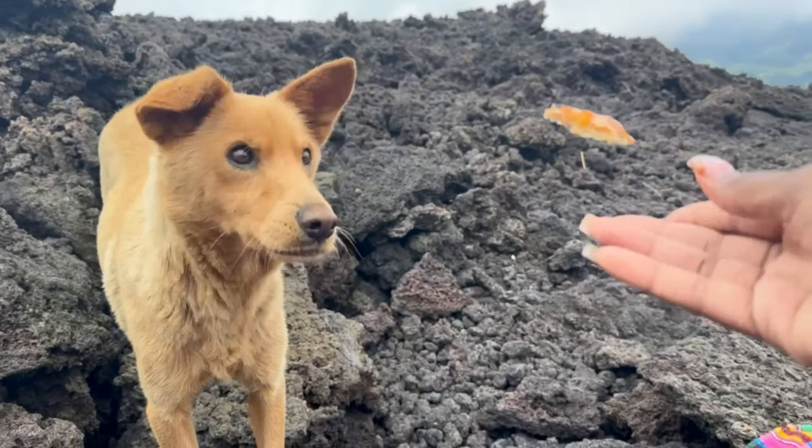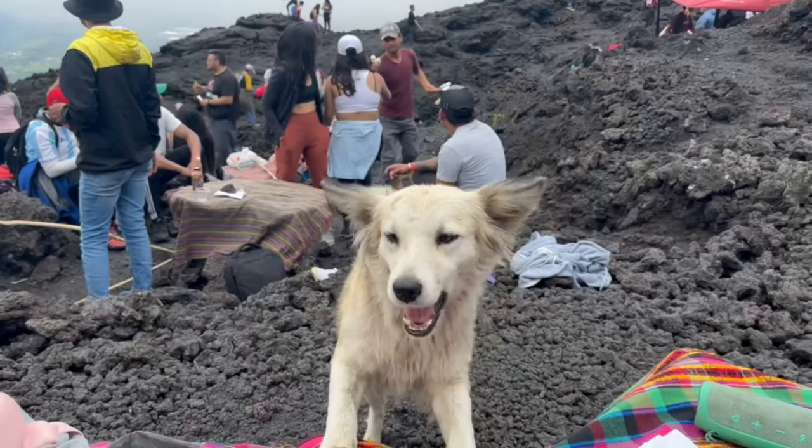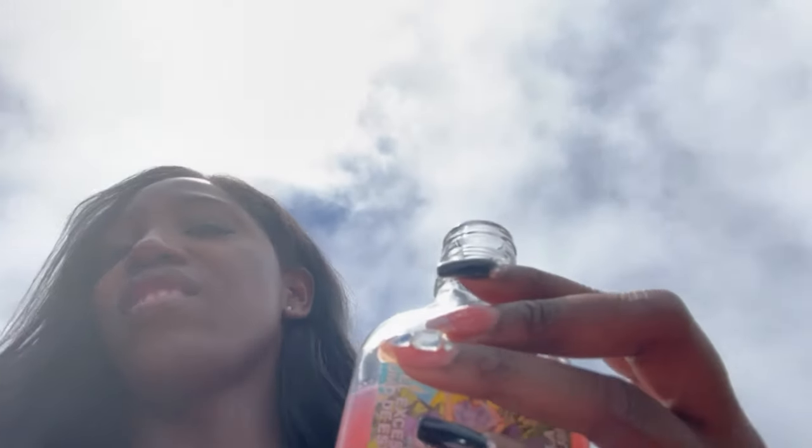Stray dogs are everywhere in Antigua, and these stray dogs were there for pizza, so I thought that was really cute. So of course I had to feed them their pizza. This is me having a nice beverage while eating my pizza. And here is my tour guide. We had such a great time up here.